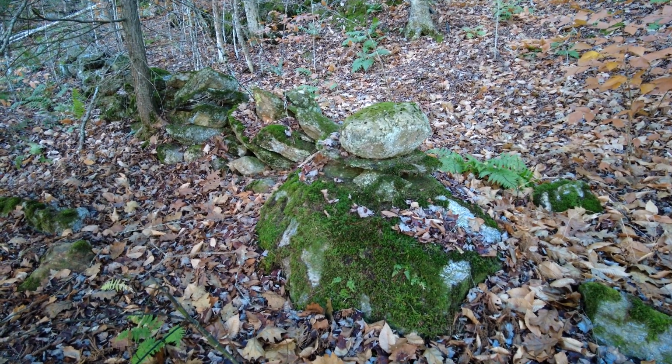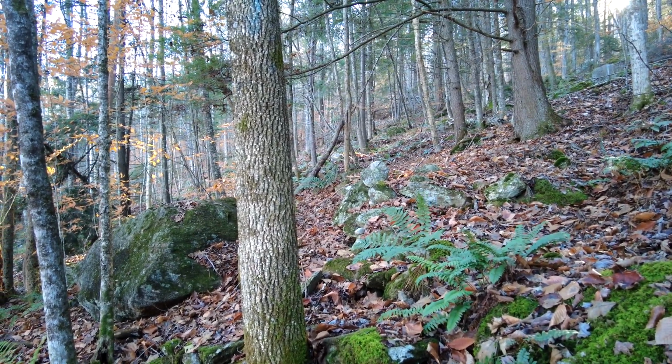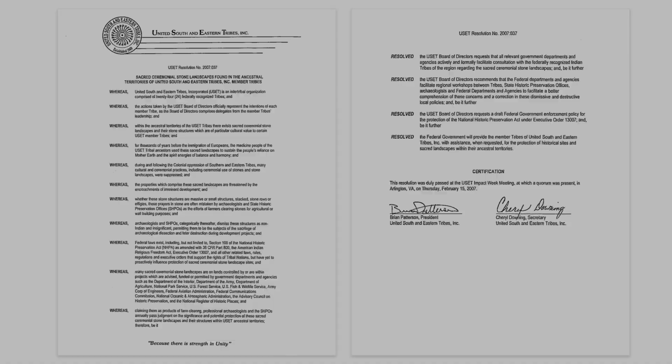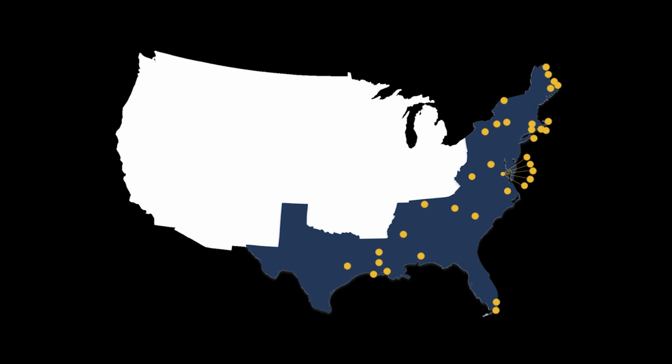This kind of stonework is not unique to this location, quite the opposite. It is a common feature found along ancient pathways. They are known as ceremonial stone landscapes, a name given by the United South and Eastern Tribes, an intertribal organization serving 33 federally recognized tribal nations.